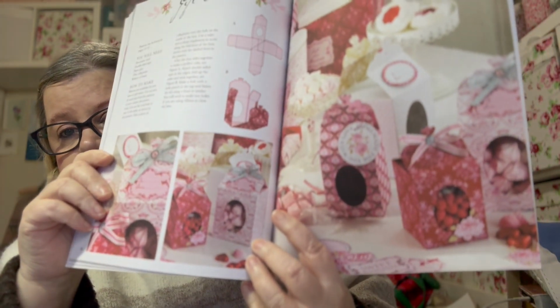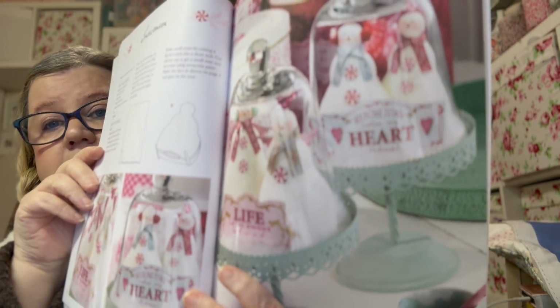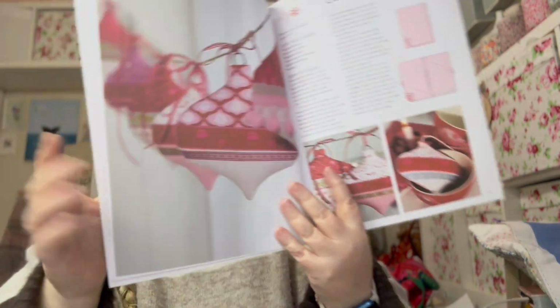I got the Tilda's Christmas ideas as well, which again I love, and I particularly love the fact that this isn't all fabric. Some of it is just how to make some little boxes, and some sweet cones. But the one I like is, I love these snowmen. Aren't they adorable? Come on, focus on that, you. So pretty. And then these baubles are something I want to have a go at as well.